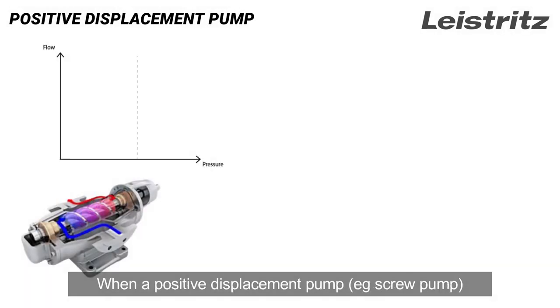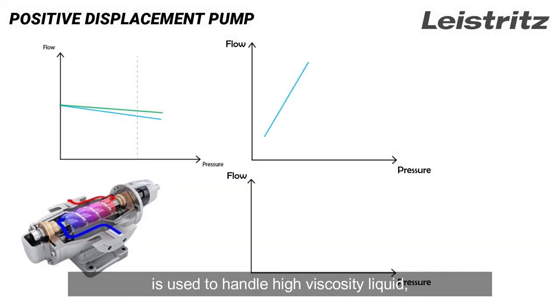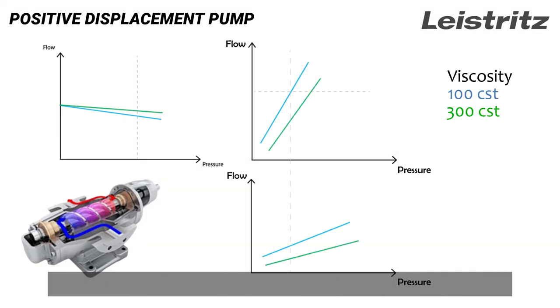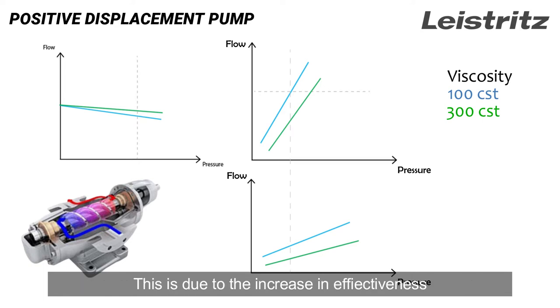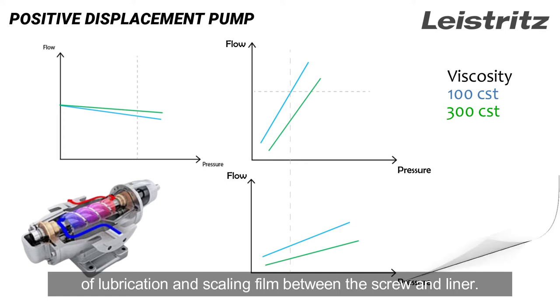When a positive displacement pump like a screw pump is used to handle high viscosity liquid, the pump will produce a slight increase in flow and pressure. This is due to the increase in effectiveness of lubrication and sealing film between the screw and liner.